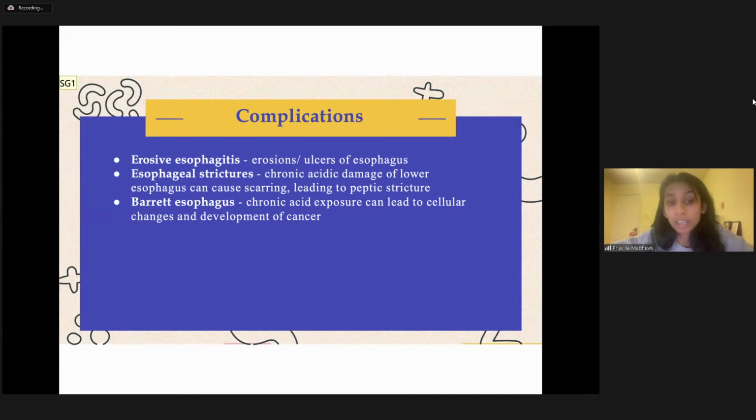So that can happen. We also sometimes see strictures in the esophagus. Again, this is a chronic effect, so something that happens over long-term acid reflux. What that can cause is a lot of scarring. With that repeated inflammation and irritation of the esophageal walls, we see strictures that result. And that can limit the function of the esophagus and prevent it from working at its best. So that's not a good complication.